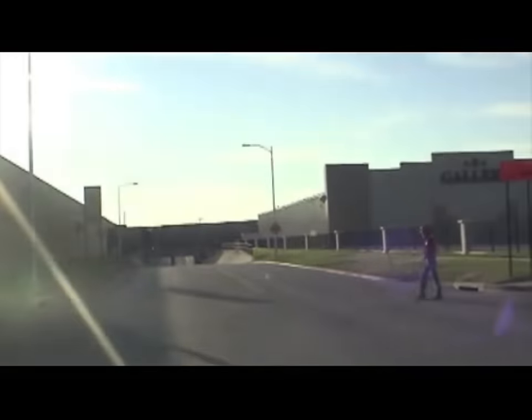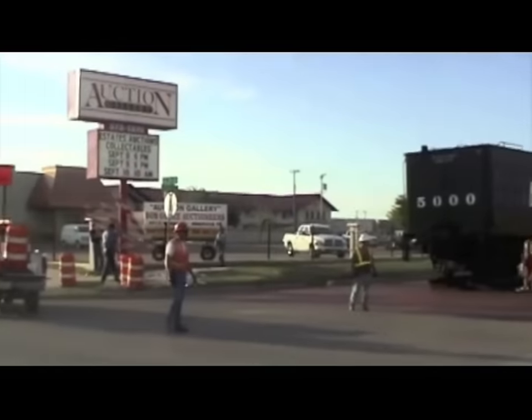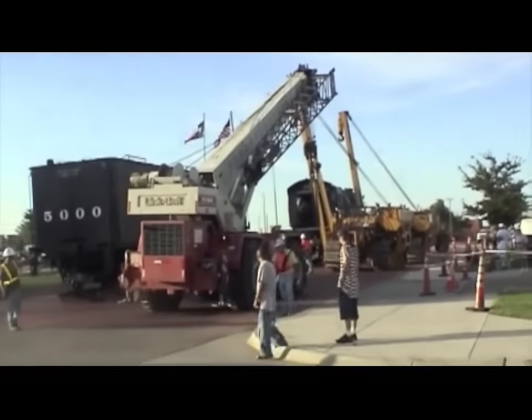Third Street is an important thoroughfare for emergency vehicles. It can't be closed very long. The crew must work as quickly as possible to get the street open again.